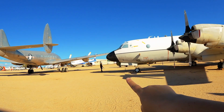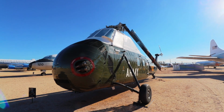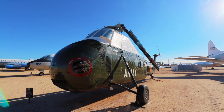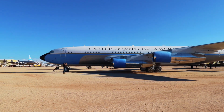There's Brock. Did we find it? Did we find President's Row? I think we did. Yay! In fact, we did. This actually served in the presidential fleet between 1955 and 1970 right here. But this one is the one we were looking for right here, this plane.